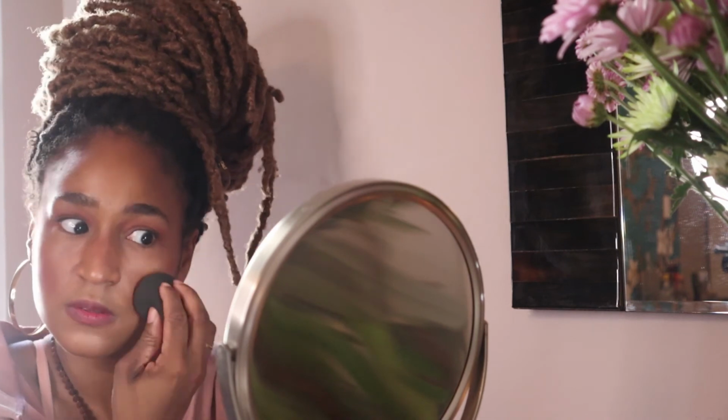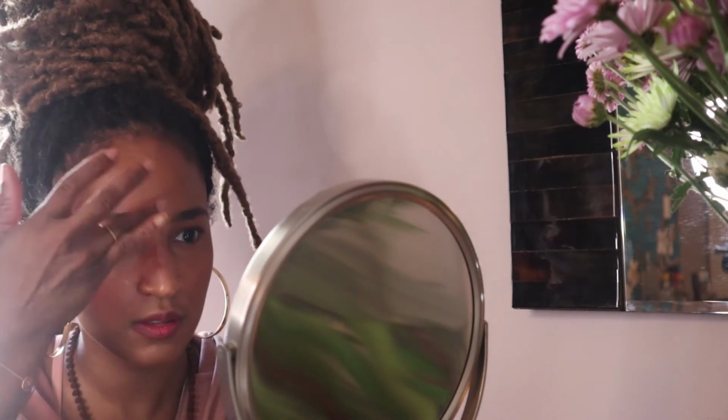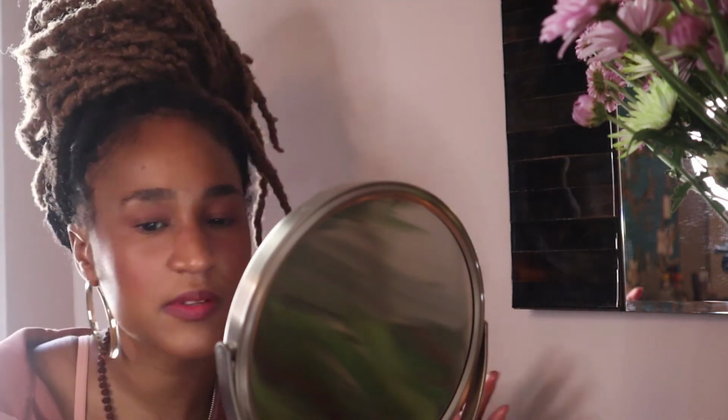Very beautiful. And you know what, just for shits and giggles, let's go in with the warm tan highlight just for the inner portion of the face, just to add a little light. Blends out with the finger pretty easily, just a couple little pat-pats. Pretty. That was easy peasy.